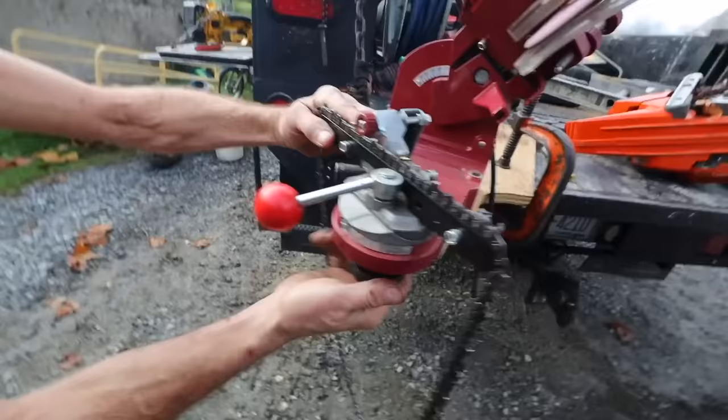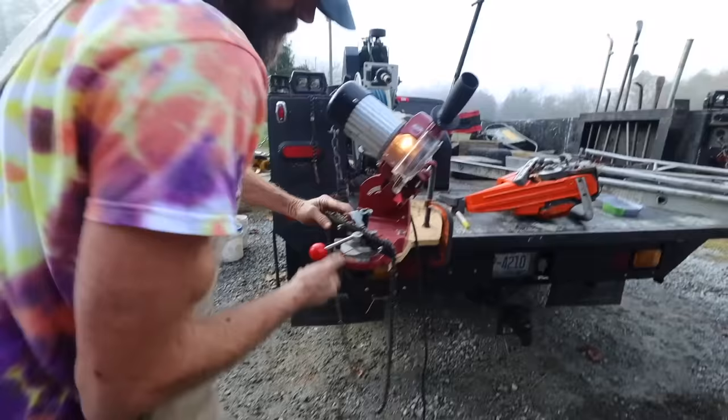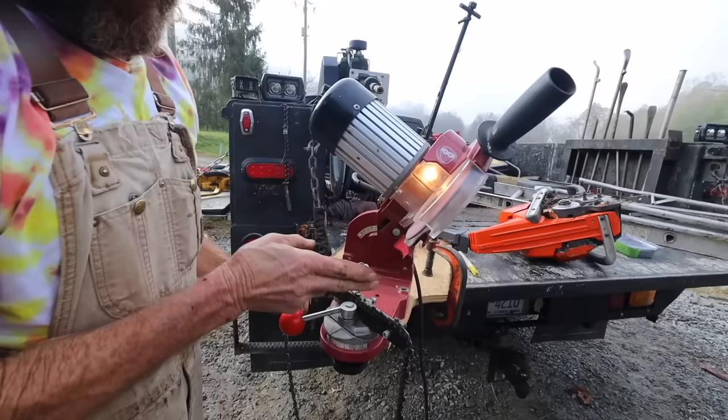Okay. And then now spin it around. Yeah, that's going to be the angle. I guess the angle on both sides, otherwise you're going to cut crooked. Wait, right. Yeah, which is what I was starting to do. See, we just cut these this way. Yeah. And now it should fit.